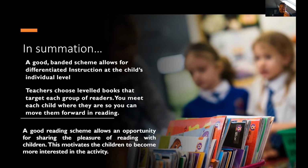So, to summarize, a good banded scheme, and there are lots and lots out there, thankfully, no Kathy and Mark, that's gone now. A good banded scheme allows for differentiated instruction at an individual level for everybody in your class. You should be able to put your hands on a book for whatever level comes into your class, be it year 1 all the way up to year 6.